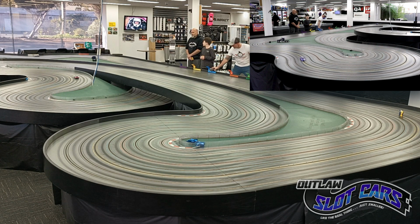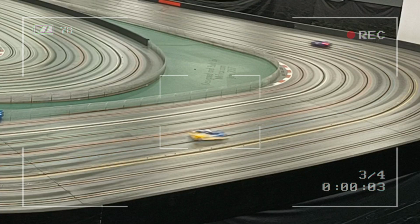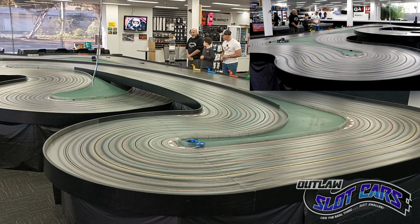And we've done a massive flip. Caution on yellow. And we're back and going again. That was a really big flip. So was that. I promise you I did not hit him. But the Corvette out of the box, sticking good.